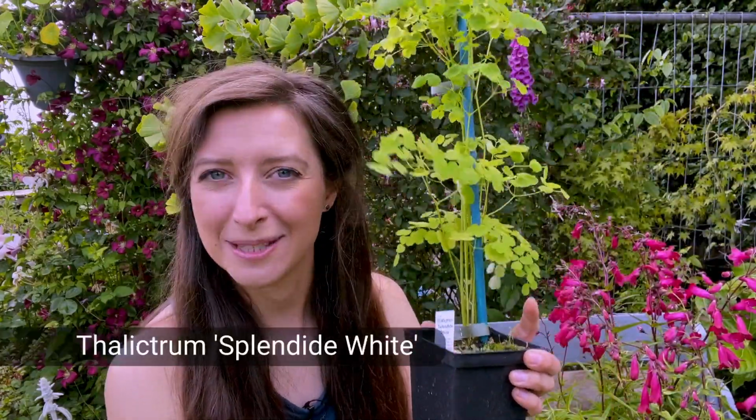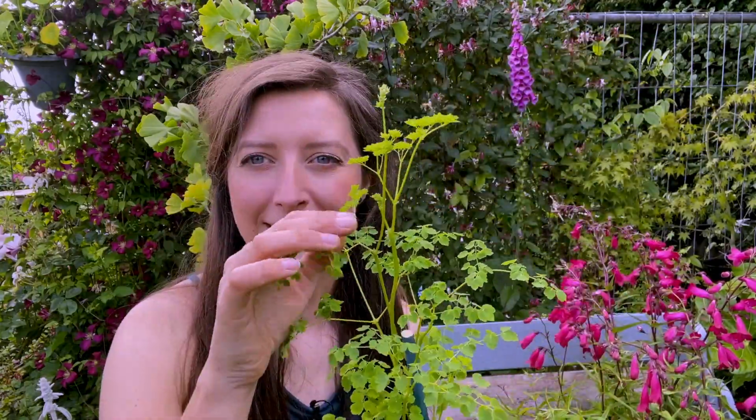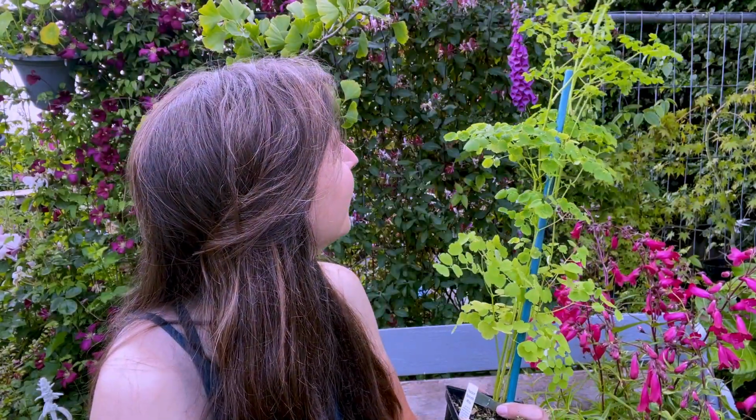I have two. This one is called Splendid White, and this one is called, oh, I've lost it. I don't know its name, but it's the same sort of plant in a mauvey pink colour. But yeah, it gives you height, it gives you grace, it flowers all summer into September, and this will have a really delicate little flower on it. Gosh, can you hear that wren? It's so loud. And I just really love the foliage.